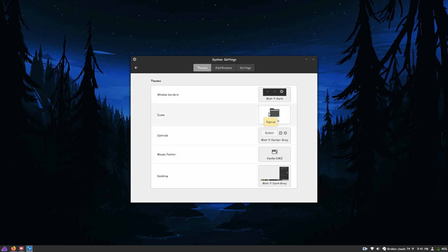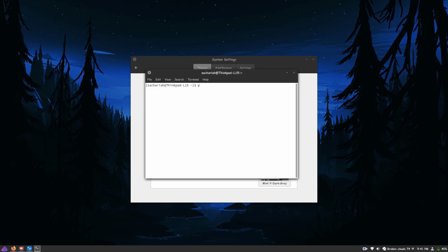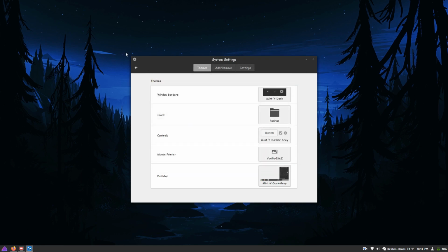Papyrus, and then to get the folders a different color, you use the command -C, and then you can do different colors. So I do black, so that would be the command to get them black. Then you just hit enter. But there's different colors you can do. I'll show that off in a second.